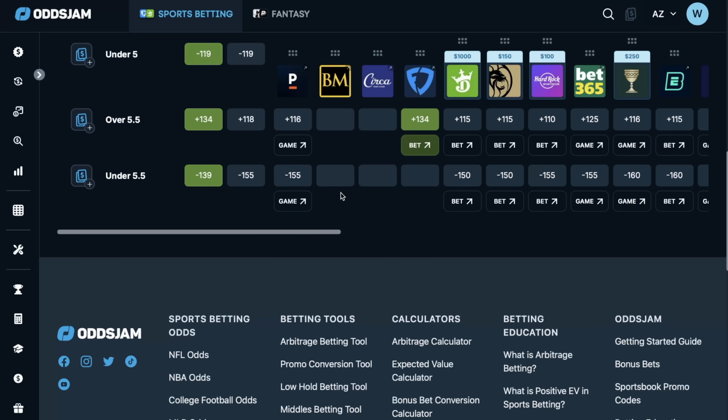When we go back to viewing the normal odds from the sportsbooks with the vig baked back in, you can see that no sportsbook is offering any type of odds that's under minus 131. So there isn't any value on the under 5.5. But we want to bet on the over because the Tigers strike out a lot. And as you can see, FanDuel's offering odds slightly above plus 131, so there is some EV value here.